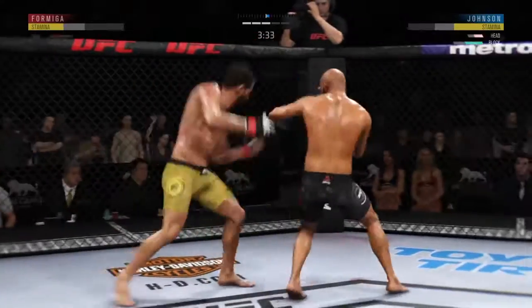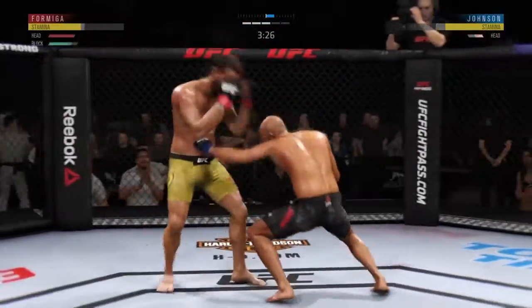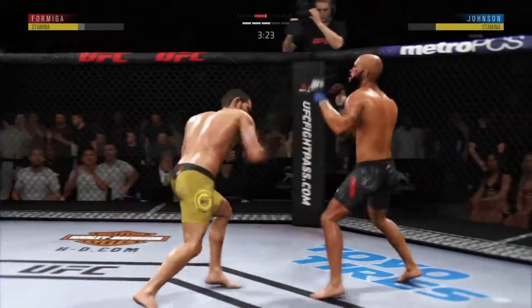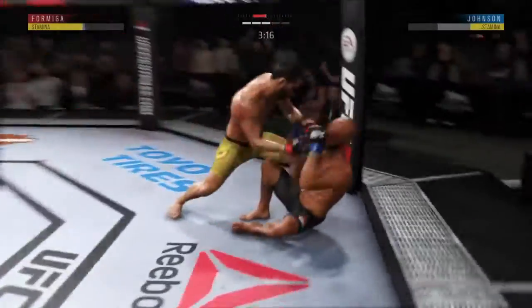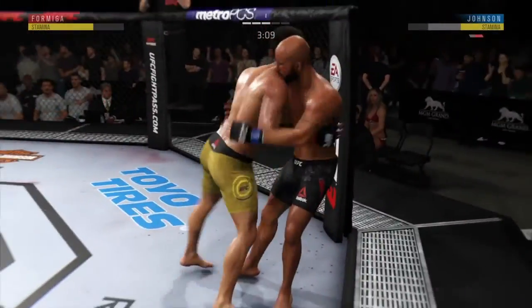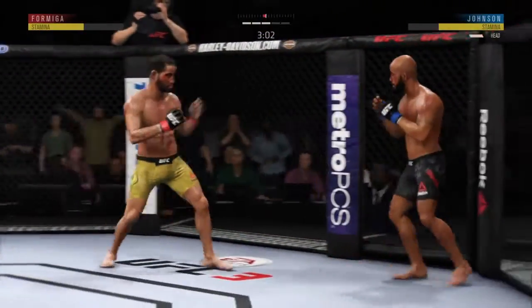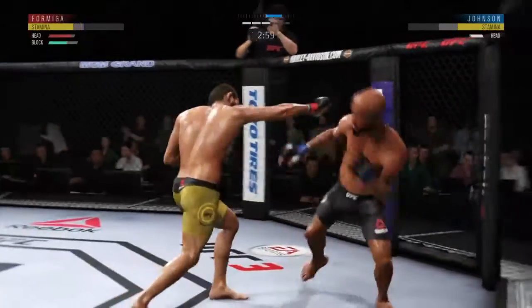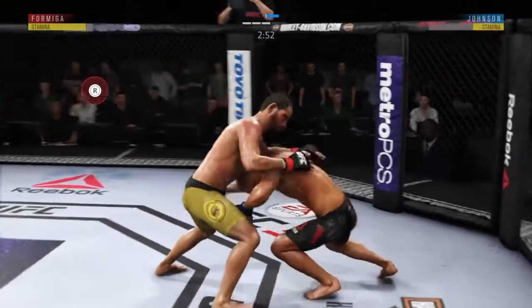Oh, man, defensively leaving a lot to be desired there. He moved right into that hook. His head was wide open and there for the taking. Let's see if he can make some adjustments here moving forward. Oh! He tagged him again. A big shot to the head. Worked hard for that single leg takedown. No good.